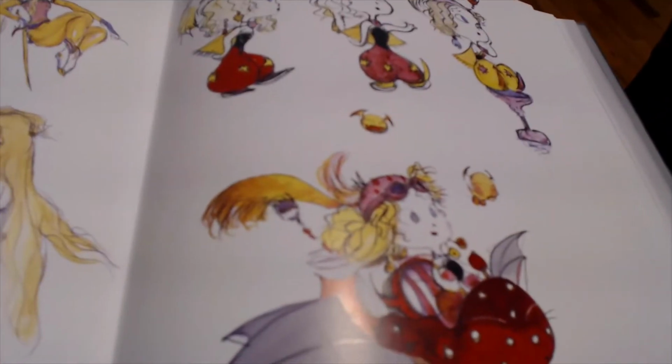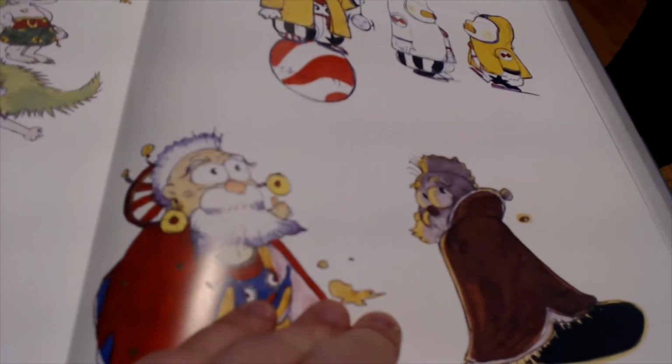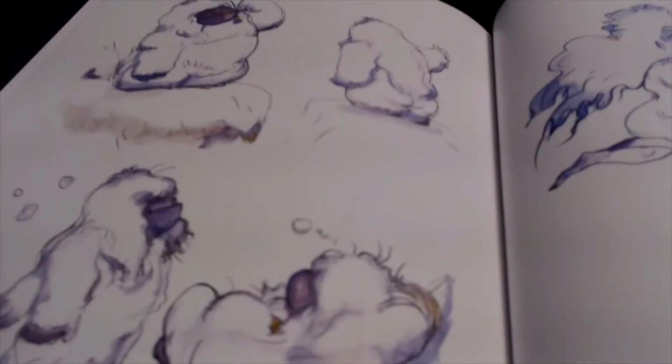Celes, Relm over here. That also kind of looks like a Toriyama drawing. Yeah, you got Gau. Sid with a big ball. And Draco again looking very Master Roshi-esque. And Umaro and Eidolon Terra, which is really, really great. And, wow, you got Gilda Blame, Gogo the Mime, and Kefka. This has got a lot of personality. Look at this Kefka drawing here.